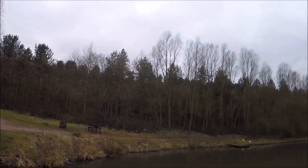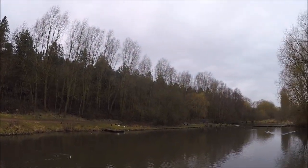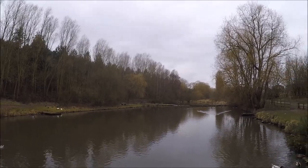So in 1922, let me turn you around, in 1922 the colliery was built, and you're about to see the headstock still, even though it's closed now, as we go a bit further down. And all this changed because they bought all this land, but they kept the ponds here, and the fishing rights were given to the colliery by the Duke of Portland.